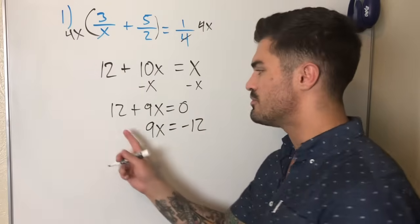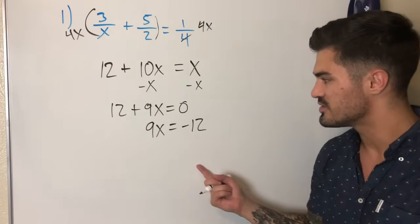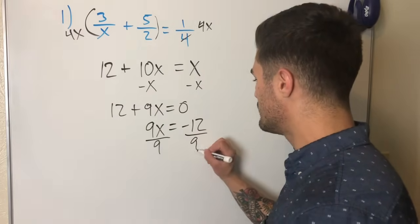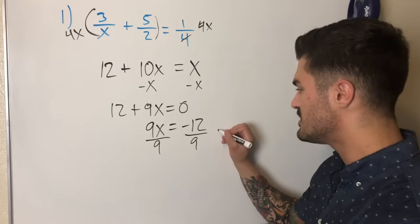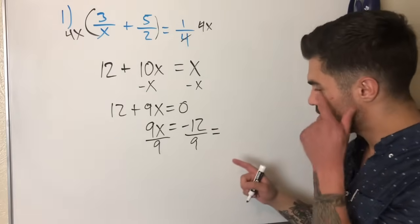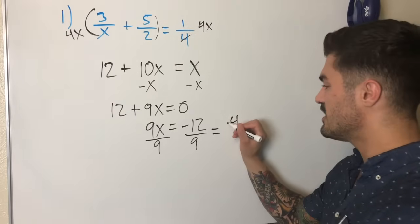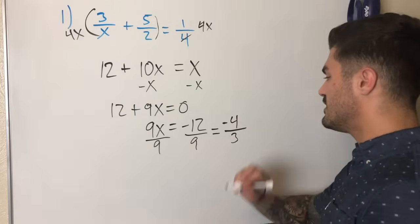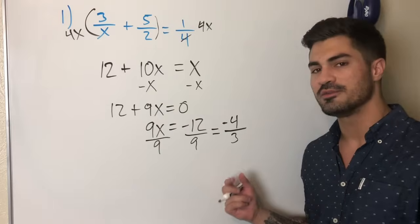I just subtracted 12 from both sides, right? So now I simply divide both sides by 9 to solve for x. And I'm left with x equals negative 12 over 9, which can be simplified. They share a common factor of 3. So 3 goes into negative 12 4 times, and the negative just hangs out in front there. And 3 goes into 9 3 times. So my final solution is x equals negative 4 over 3.